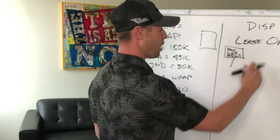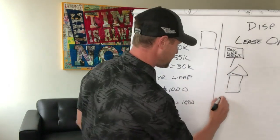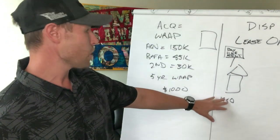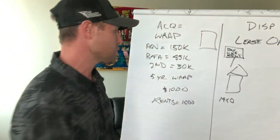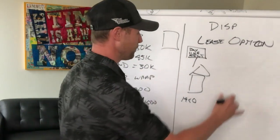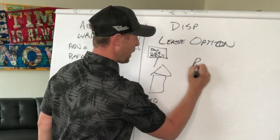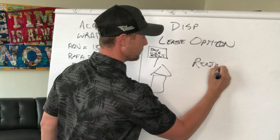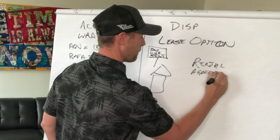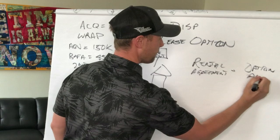And then somebody comes along and says, all right, what's going on? And I say, I have this house, it's built in 1980, it's a 3-bedroom, 2-bath, 1,500 square foot, whatever, in its original condition. Normal rents are $1,500, but here's what we're going to do. Bad credit, okay, you're going to buy like rent. Now we're going to have 2 documents, a rental agreement plus an option agreement.